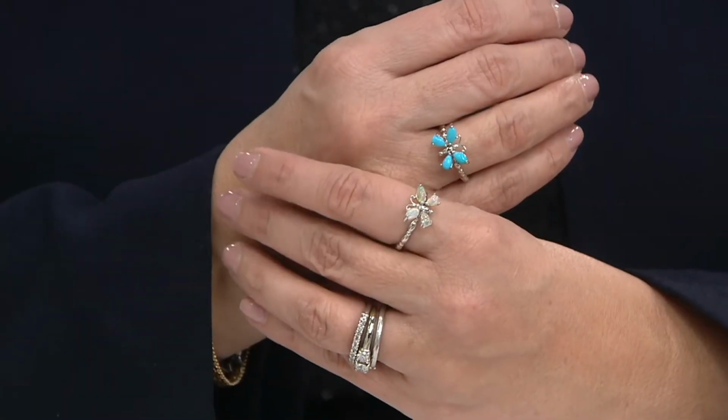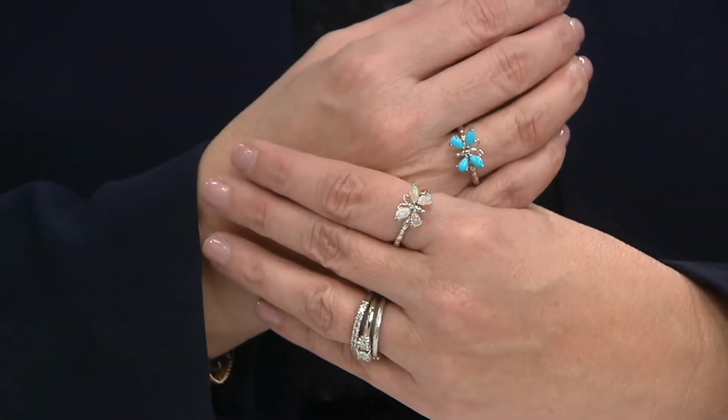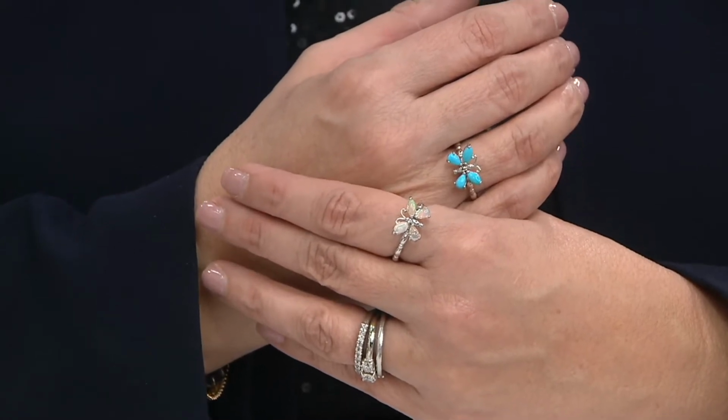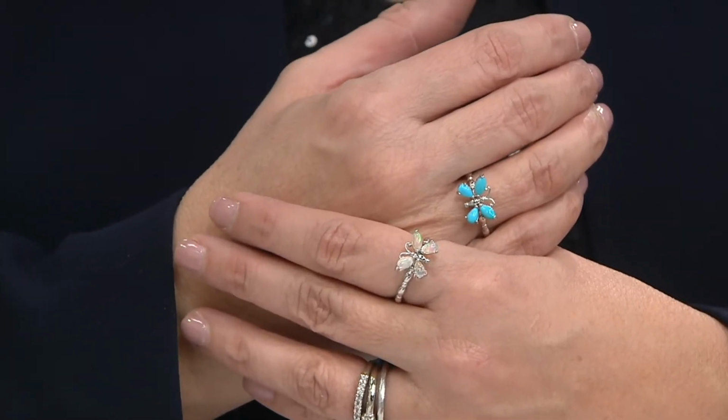Spend some time now talking butterflies, and these are the most charming butterfly rings. You just need to choose whether you would like to have Ethiopian Opal or Sleeping Beauty Turquoise as the wings for these beautiful butterflies. These are so popular. They've sold out in the past. We just got more of them back in stock.